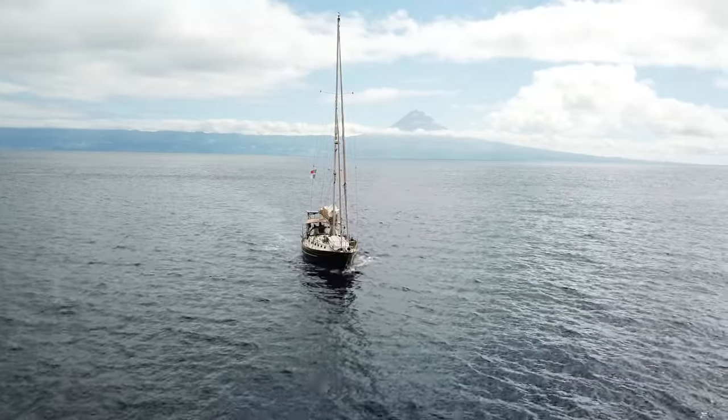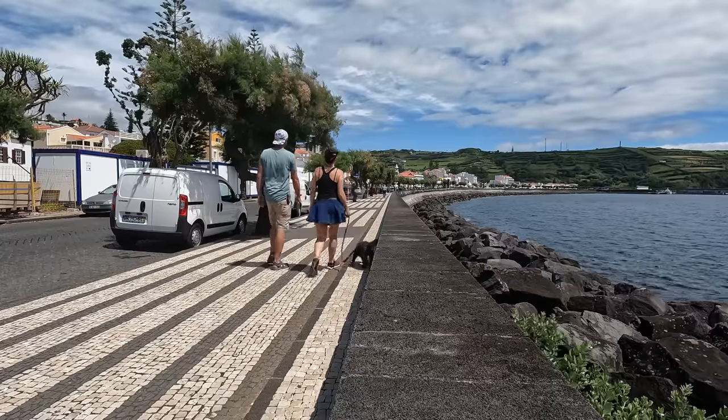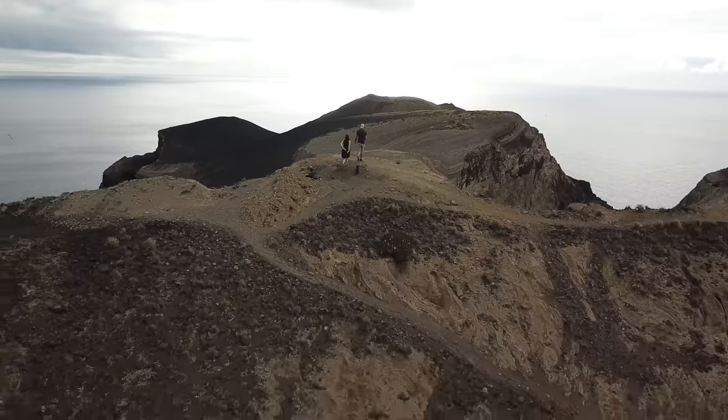Ultimately, we live on a sailboat because we love to travel. And although a lot of our time is spent maintaining our floating home, we sometimes get the chance to really get to know a place. Man, this is an amazing view.